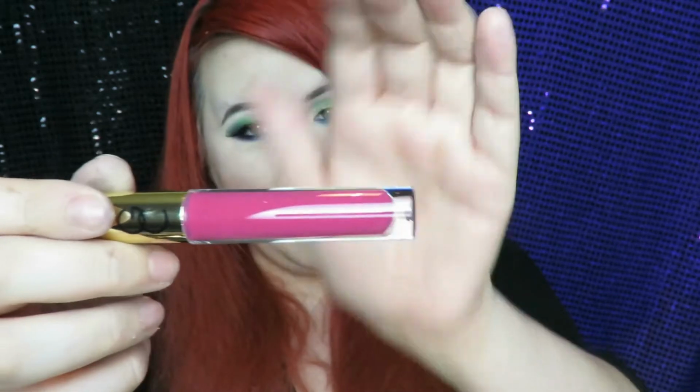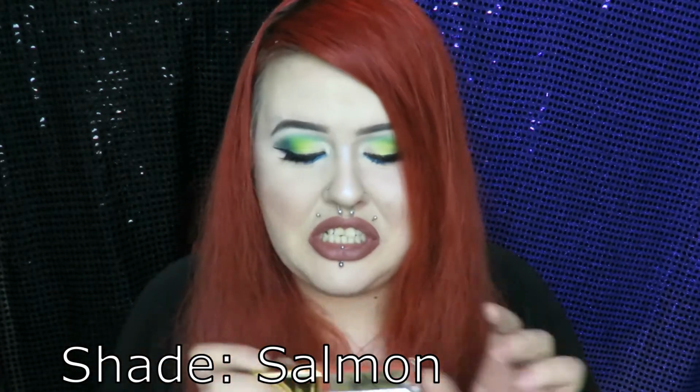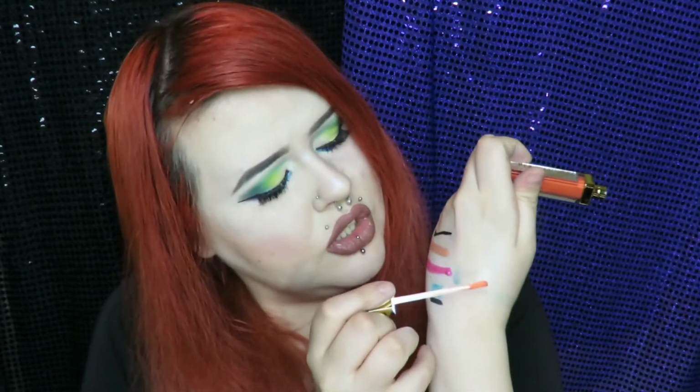It's a nice shade. Next we have a Colour Your Smile lip gloss. Oh wow. This is bright orange and it has a little light in it. I don't know if you can see with my beauty lights on. There we go. And it's a little mirror there. So let's just give this a little swatch too.